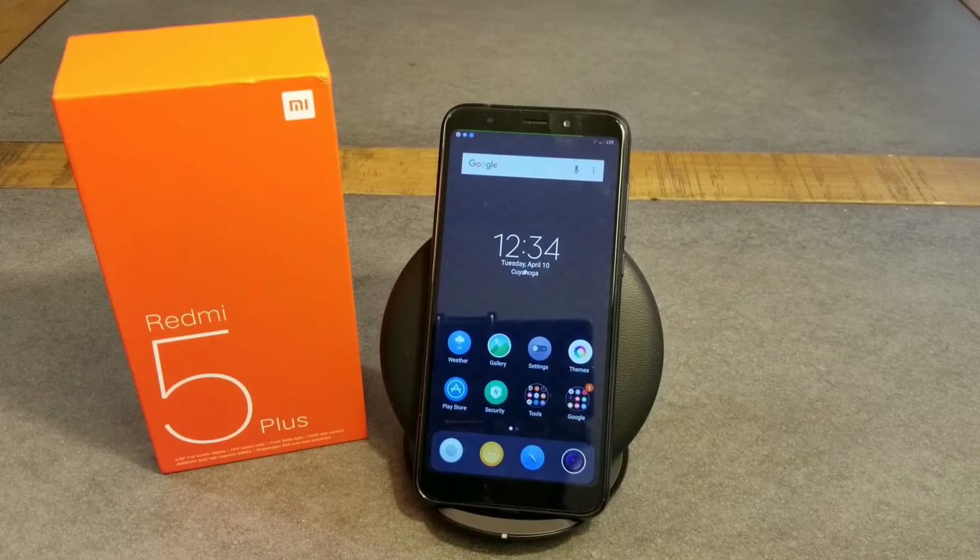It's got the Snapdragon 625 processor. Kind of disappointed with that. I think they should have went with the 630, a little bit more power. But again, I say it again, $179. Got the Adreno 506 GPU. Not a gaming device, but I played some games on here. Didn't have any problems. Had a couple drop frames here and there. But again, most games, I had no issue whatsoever.